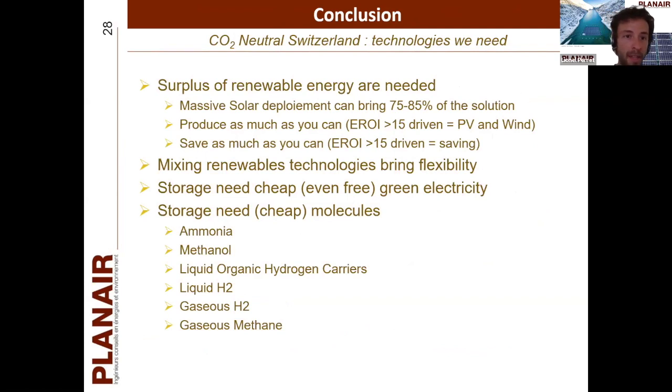What I can then conclude is that for this system and all the systems we study, the first phase needs a big surplus of renewable energy. To make hydrogen competitive, you need a massive solar deployment, and solar with the flexibility of storage, batteries, and hydrogen can really bring a large part of the solution. It is then more profitable and more efficient if you also have other renewable sources, especially wind, where there is a really good time complementarity. But really the priority is to get a big surplus of renewable energy.